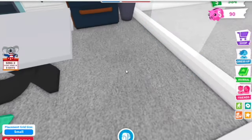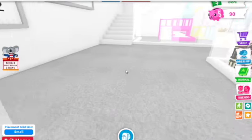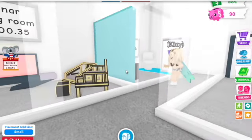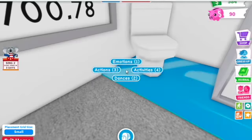Do you know about the small grid size? Oh no. If you see the corner. Small. Oh yeah, I see. Yeah, you press the big, and then it turns to small grid size, so you have a smaller area.